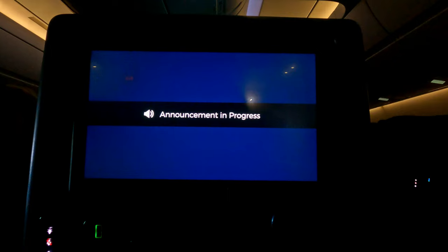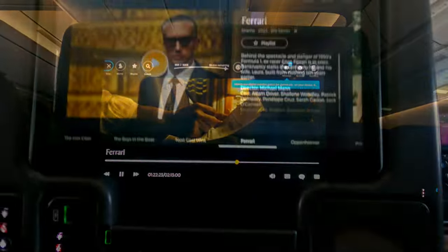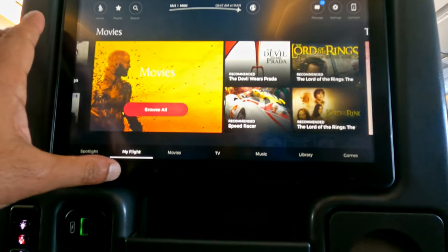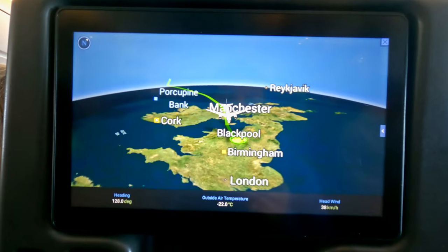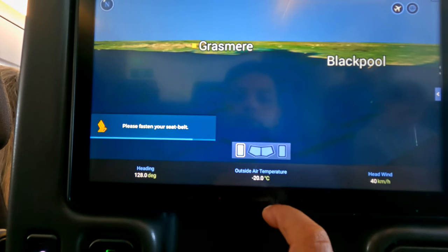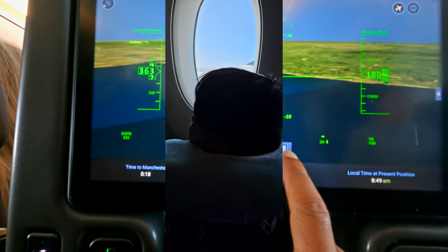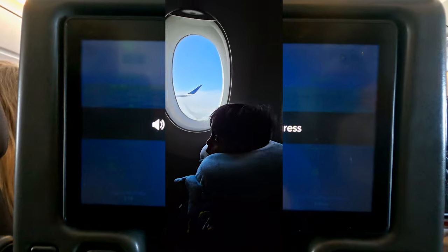We'd like to thank you for flying with us, and we hope to see you again very soon. Thank you for choosing Singapore Airlines. Cabin crew, please be prepared for arrival. Secure cabin for landing. Ladies and gentlemen, all electronic devices must now be put in flight safe mode. Thank you.